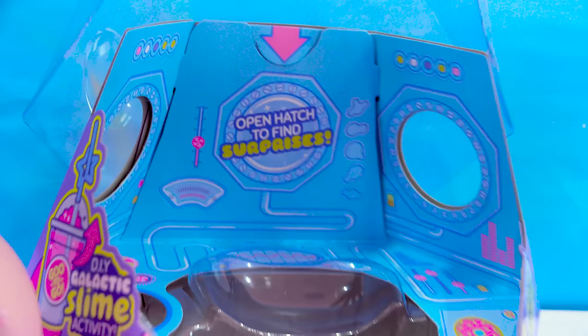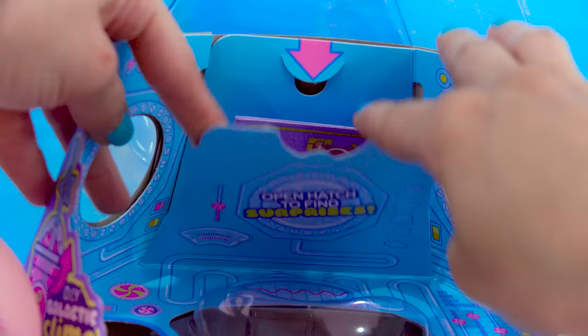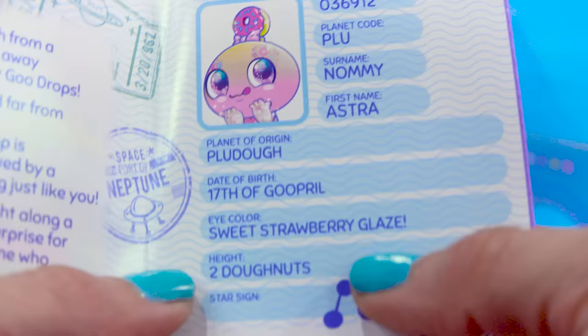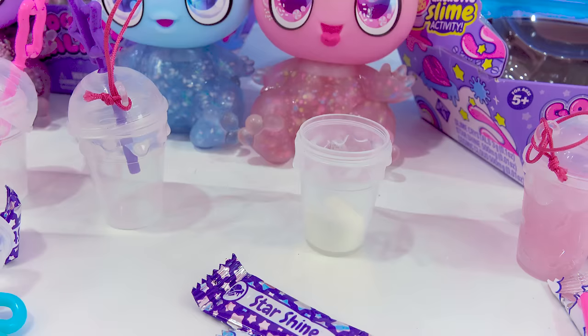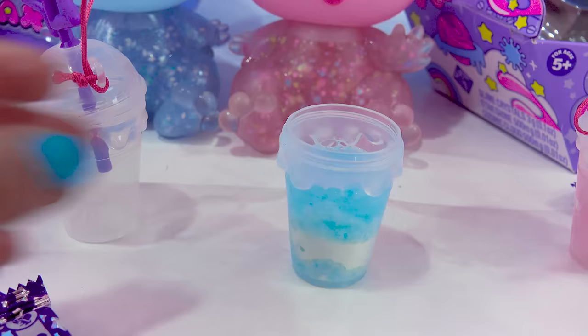All right, let's open the back of this hatch, see what the surprises are. Fold it down. Yep, we got our slime crystals and this passport book. So here's Astra's little profile. So she was born on the 17th of Gooperl, and she's the height of 2 donuts. Oh, I think she's hungry. All right, let's get this shake mixed up. Let's add in the slime crystals and water right up to the line. Ooh, it's green. And stir.